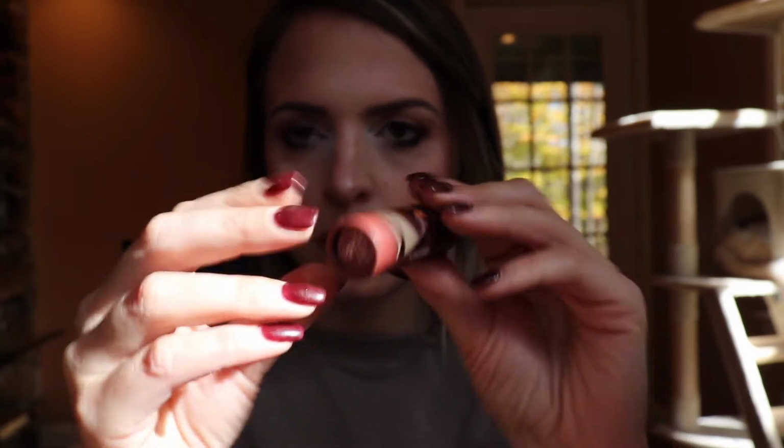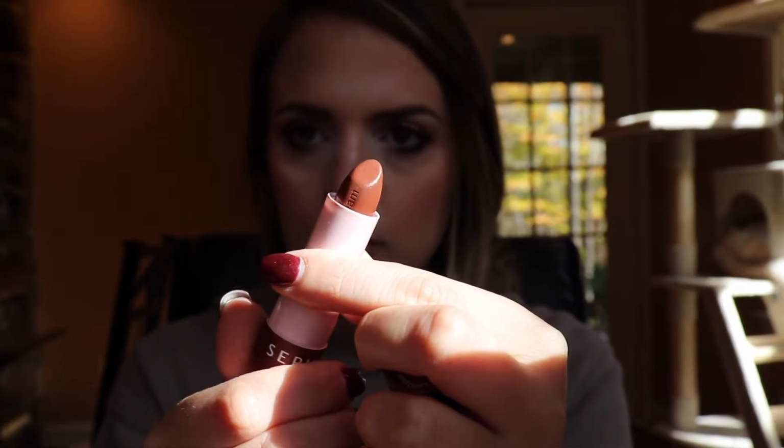I got the Sephora Collection Lip Stories lipstick in the color 10 Yum Yum, and it was originally $9. So I got 2 lipsticks. This is one of them. I was looking for a lighter red, brown, nice fall staple. This ain't it, this ain't it.